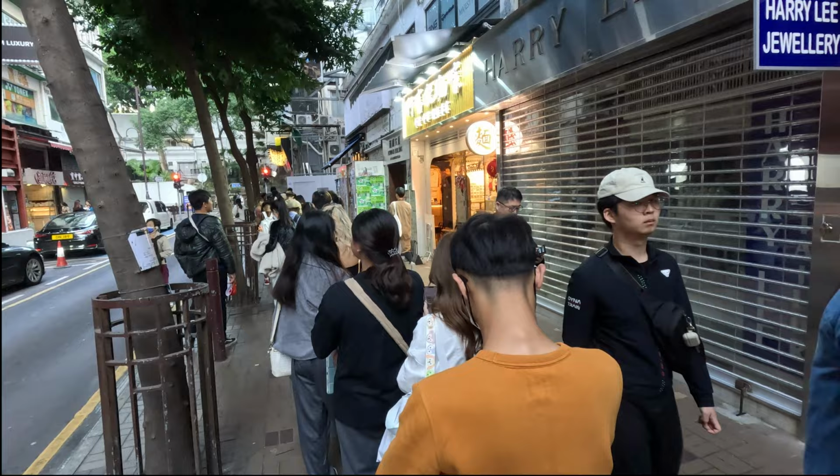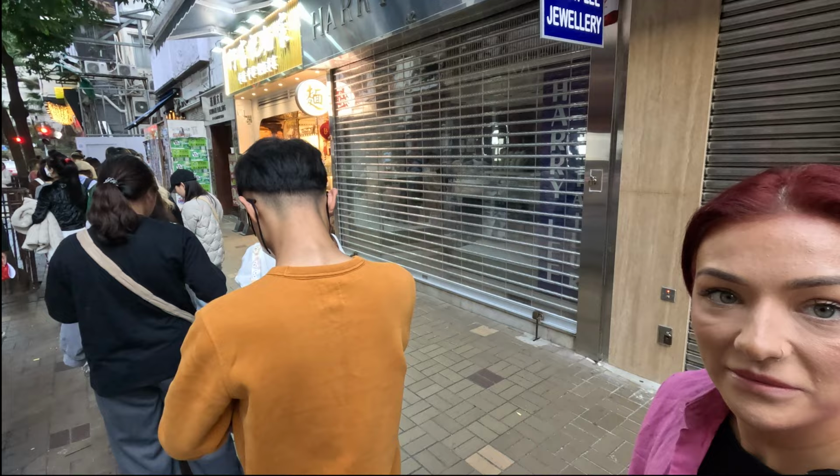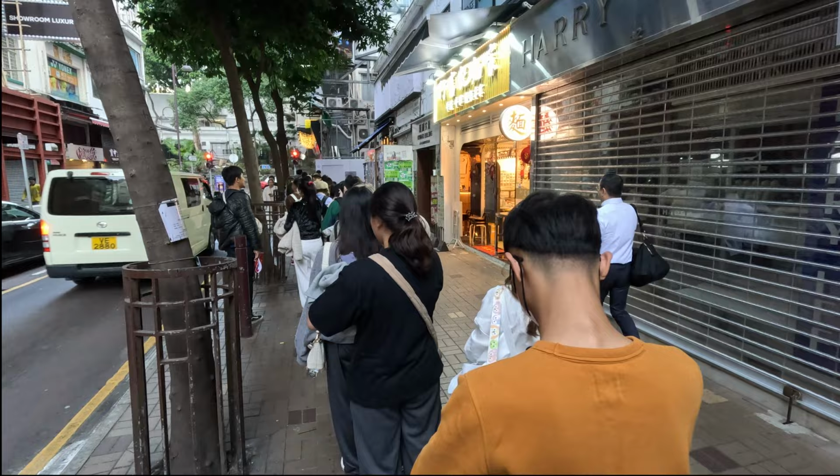What time is it? Nearly 9. 5 to 9, so it opens at 8 o'clock. I know a lot of people said if you're not here before opening, you get big queues. But we're in no rush this morning, so we thought we'd just come have a chill and see how it goes.